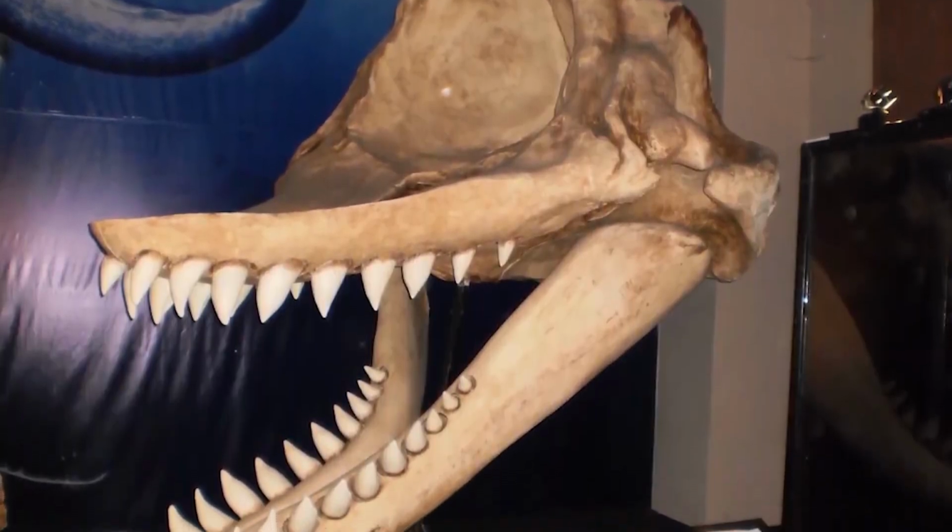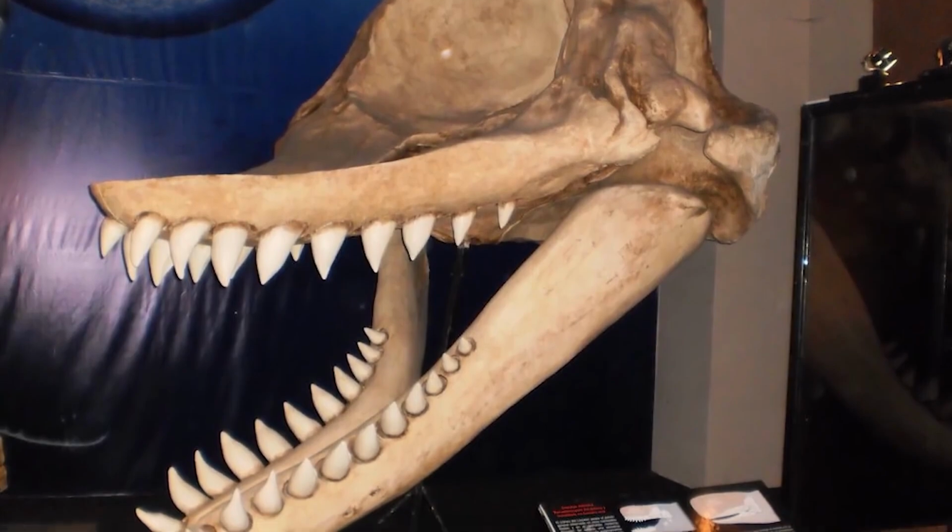I've personally always been a fan of whales. In fact, an orca whale is my favorite animal in the whole world, but making an orca whale 60 feet with massive teeth is what we have here, and that might be a bit too much for me if I'm being honest.